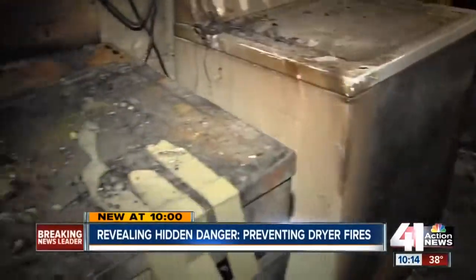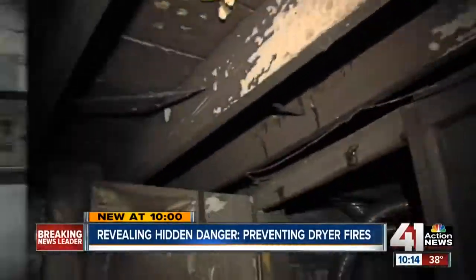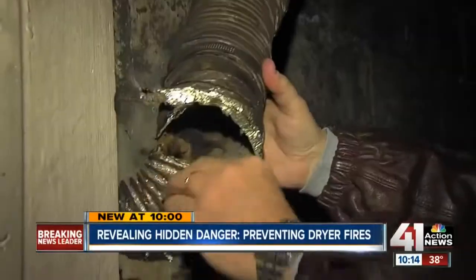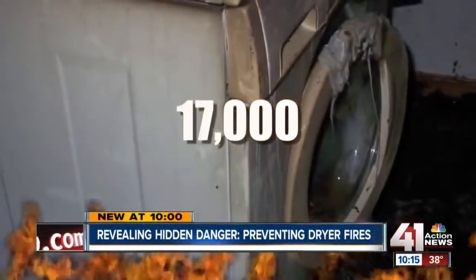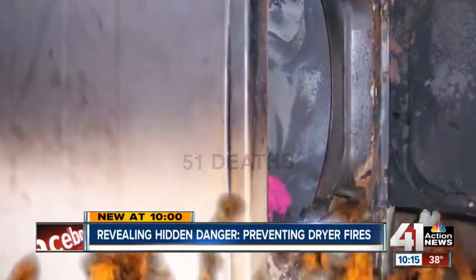When I got here, the smoke was pouring out of the windows. Jim Ellison raced home to find his house on fire. His wife escaped. It is really going fast. It started in the laundry room. The same thing happened at this house in Greenwood, Missouri. Across the country, nearly 17,000 dryer fires spark a year, killing 51 people. We could have been carrying people out in body bags.